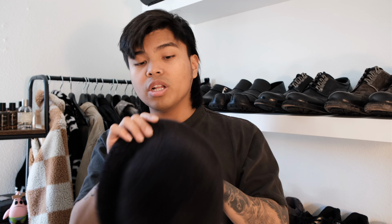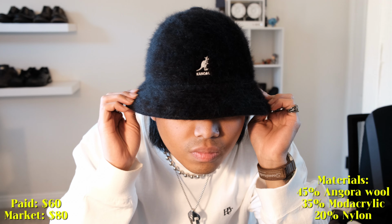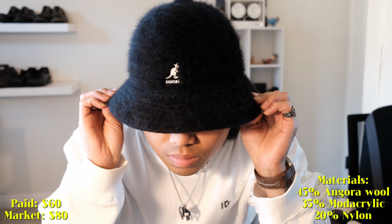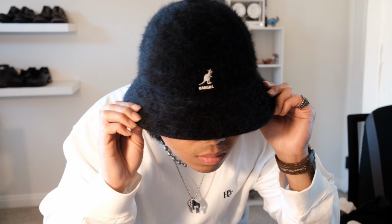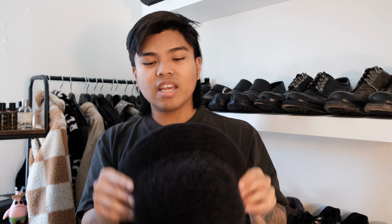The next one is going to be the Forgora Kangol bucket hat right here. It is a mix of nylon, Angora wool, as well as the monocrylic as well. I've been wanting Kangol hats since like 2019, ever since I've been watching PAQ. If you guys do remember that, or if you guys remember Elias specifically, he wore a lot of Kangol hats, like the Forgora ones. And I gravitated towards those ones, so I told myself once I have an opportunity to get Kangol hats, I will get a Kangol hat. So that's going to be all the headwear right here. So it's going to be the Kangol Forgora bucket hat and the Kangol beret as well right here.